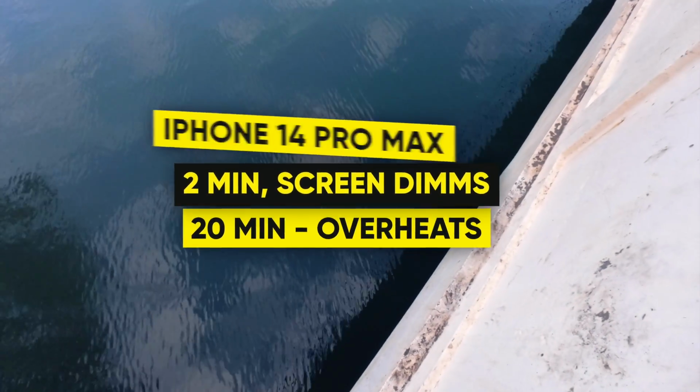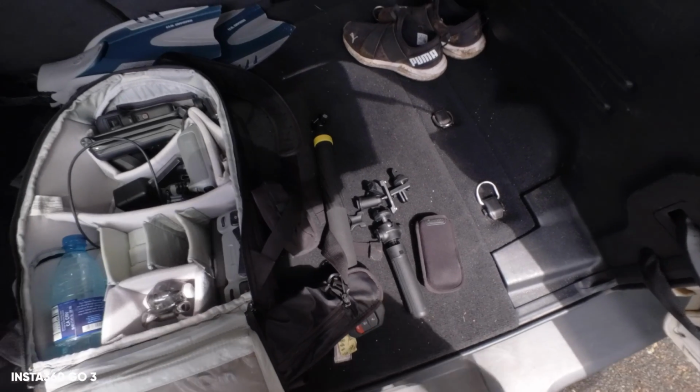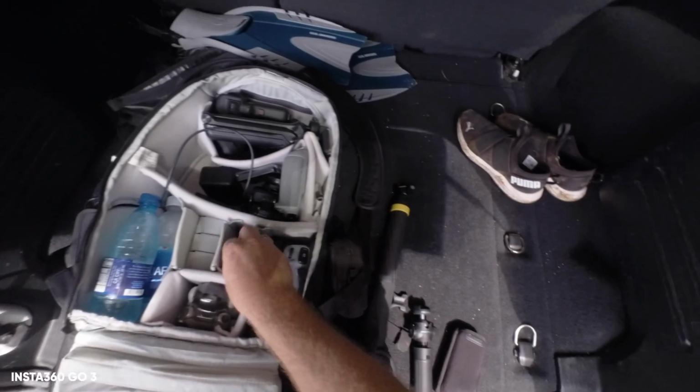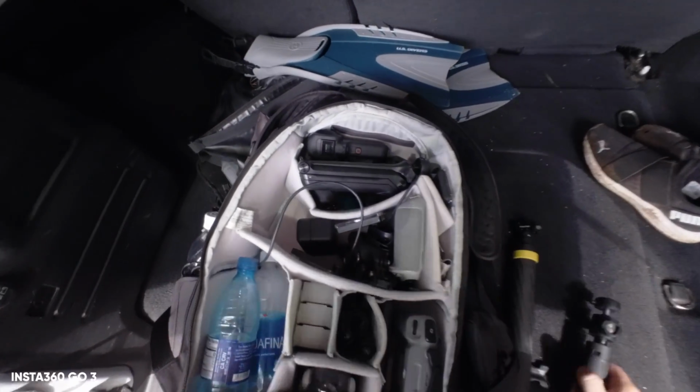But this can also vary from test to test. My point is that you will be able to record whatever you need with any of these cameras, and you can also grab a few extra batteries in that case.